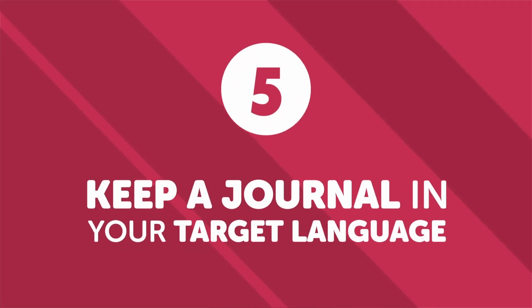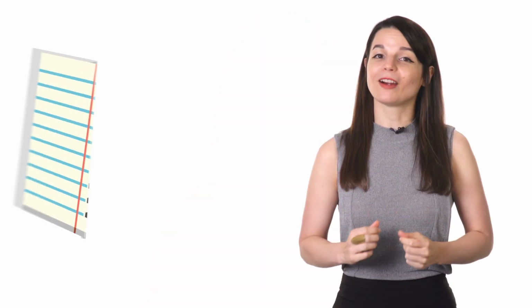Number 5, keep a journal in your target language. Most people talk about how important it is to speak a language you're learning, but not nearly as many mention how powerful writing in the language can be. Writing in your target language lets you use all the material you've learned, but without the demands of a real-time conversation. Writing is also an excellent way to expose the words or phrases you don't know or are unsure about. You can write in an old-fashioned paper journal and do your best to check it, or have a friend look over it. You can also write entries online and have them corrected by native speakers.